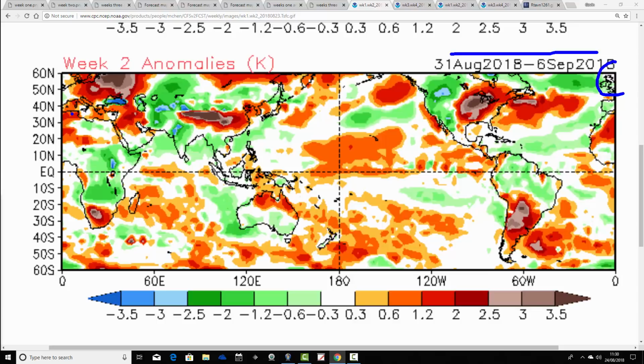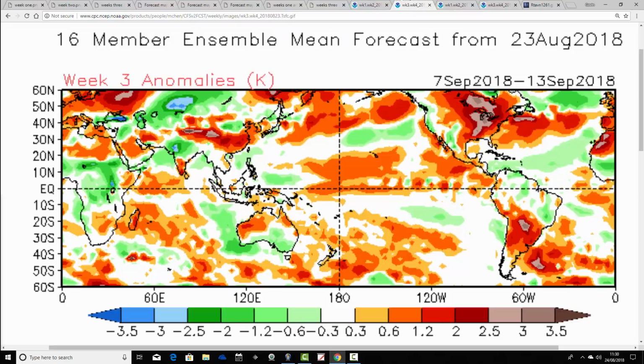So for the CFS, it's taking a long time to start warming things up. Even in week two, when we're back under the high pressure, the temperature anomaly still looks a little bit on the cool side, actually. And then this is week three, and by then we are back to much warmer than average conditions.